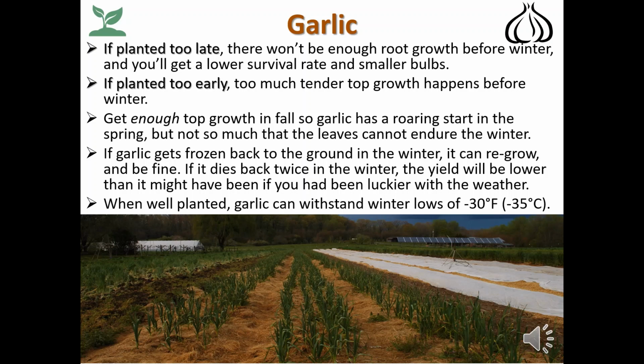Now often we find our garlic gets frozen back to the ground. It will regrow and be fine. If it dies back twice, you definitely don't get such good yields, but nothing you can do about it then, except vow to plant later next time. When it's properly planted, garlic can withstand winter lows of -30 Fahrenheit. This photograph is, I would say, early April.